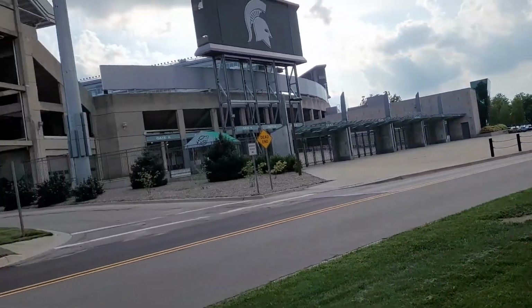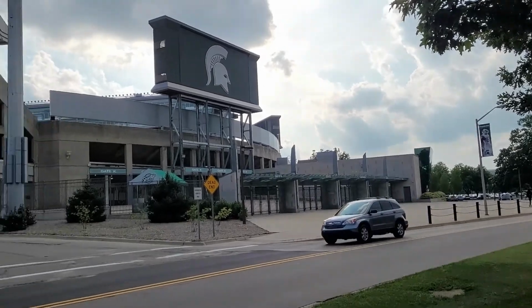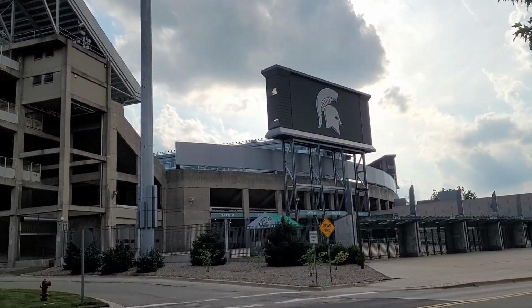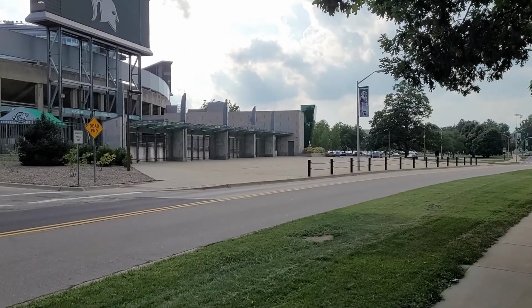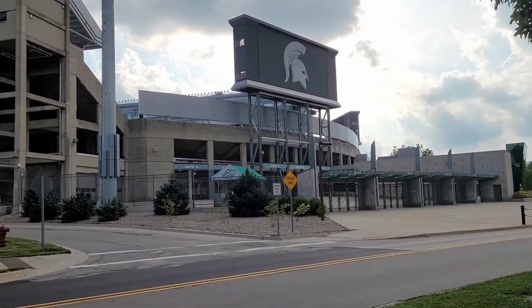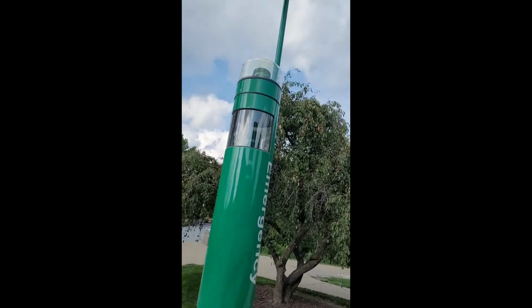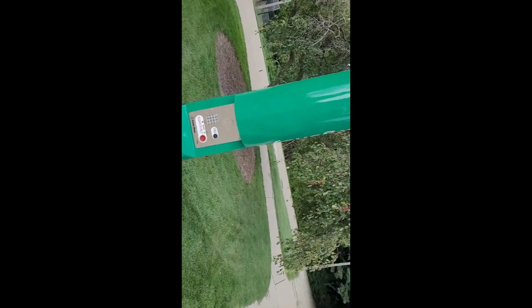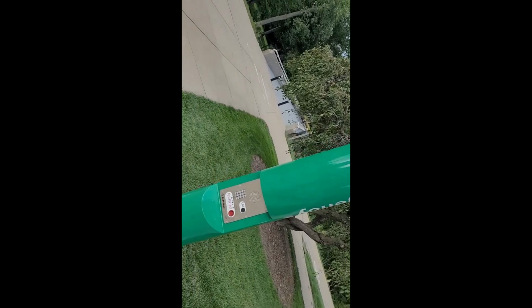Alright, so first up, here's one of the main things you think of when you think of Michigan State: the football stadium. I mean, it's a pretty good average size football stadium, I guess. You come here to play football if you're good at it, and if you're not good at it but you fantasize about being good at it, you come here to watch. So that's the football stadium in a nutshell. Push for help. I guess this is where you come when you need help studying or something.